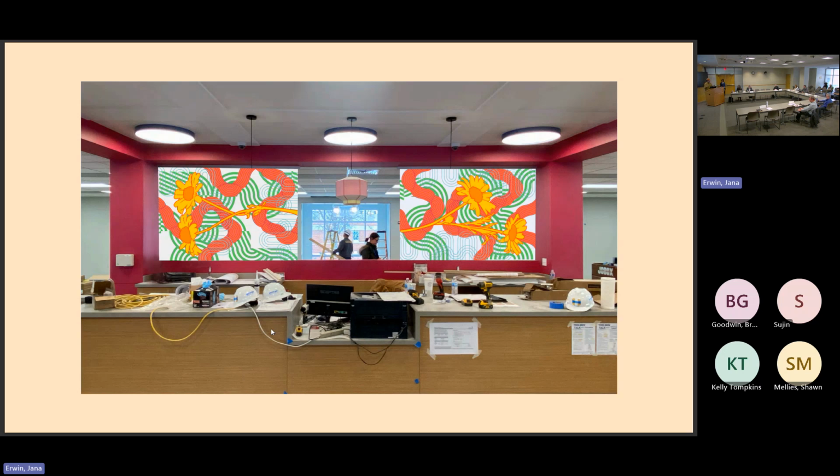Again, the furniture, which is not shown here, we're picking the colors that are throughout the space from the textiles, the lamp fixtures, tiles. So we're thinking about what are the best colors that can complement what is already going to be there.